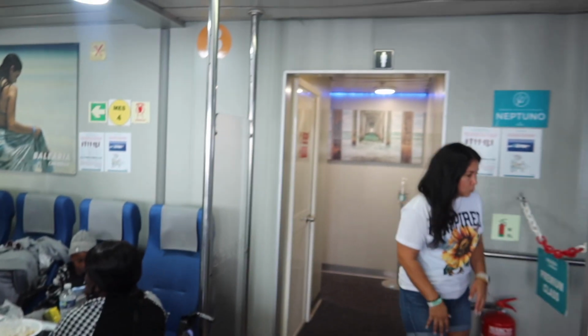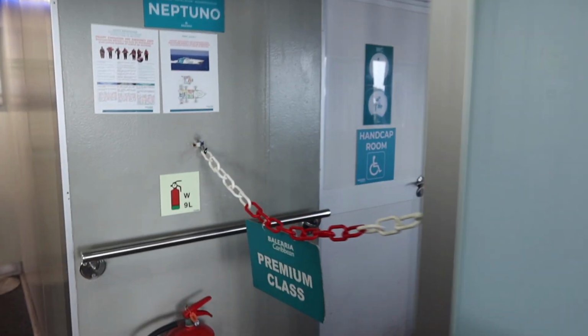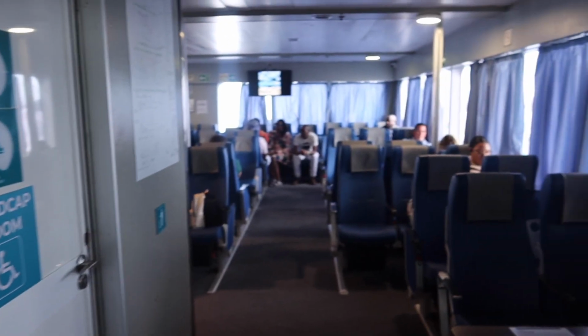When you go to buy your ticket, you do have an option to upgrade to premium. So as you can see back here, this is going to be the premium economy area. So you have your own little back area, and then it has its own perks.